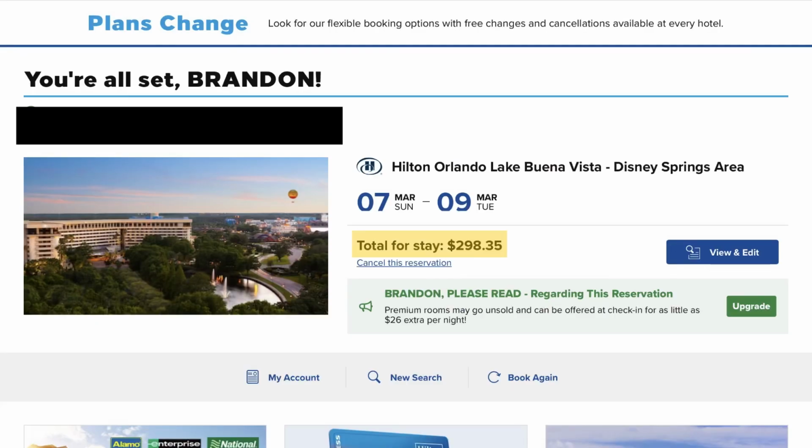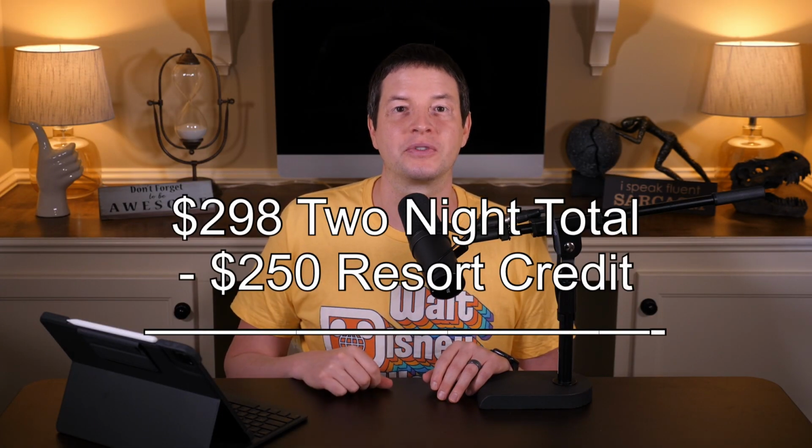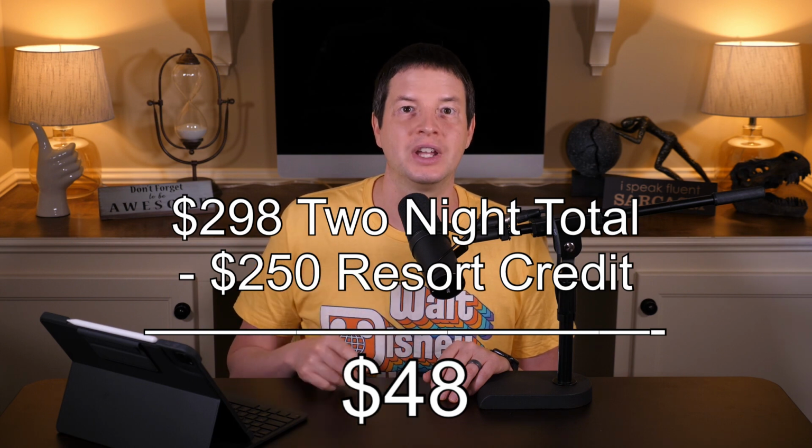So I booked 2 nights on my Hilton Aspire card, and my wife booked 2 nights on hers as well. For the 2 nights on my card, it came up to a total of $298 and change, okay? The resort credit is $250, so I'm only out of pocket just over $48 for the 2 nights that I booked. My wife did the same thing, and how much is she gonna be out? A little over $48. So total for the 4-night stay, we're only out of pocket a little over $96. A 4-night trip to a property right across from Disney Springs for under $100.